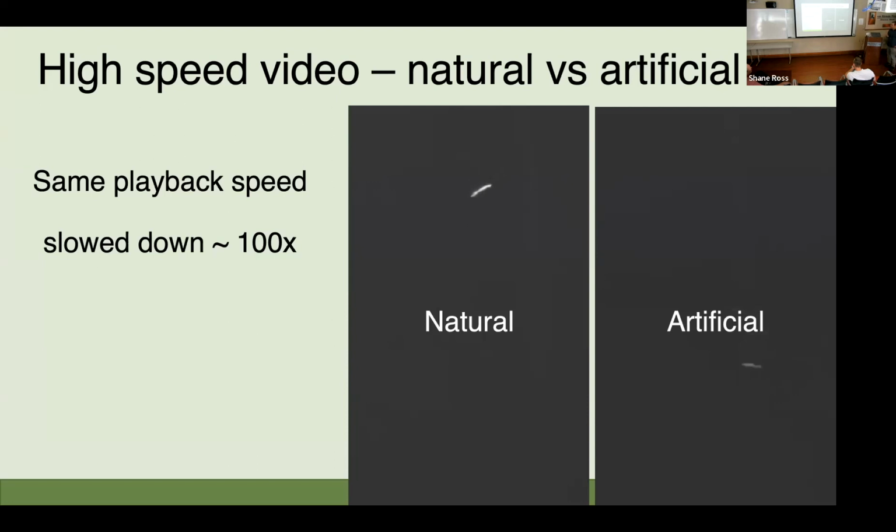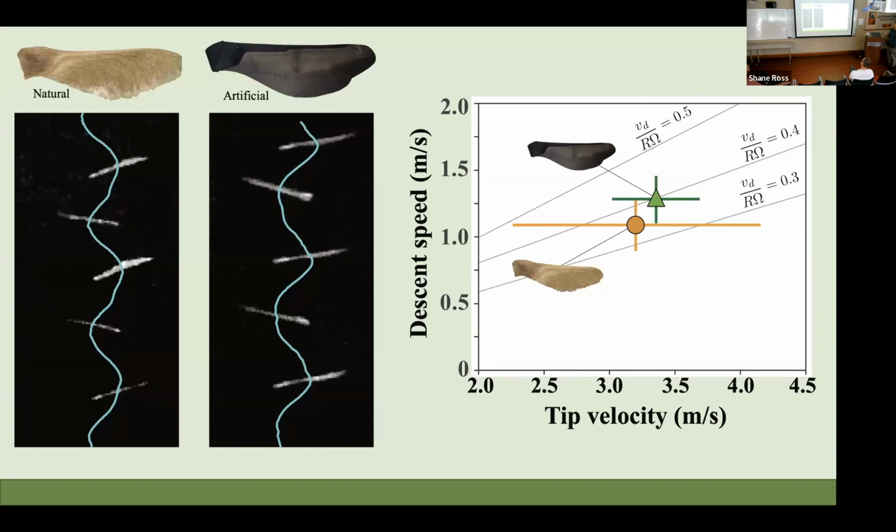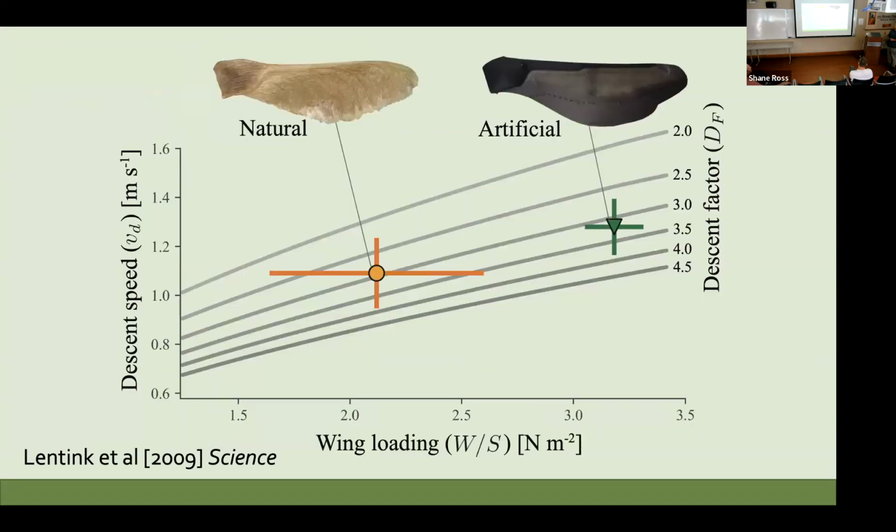And we didn't do CFD modeling. There are other groups that have done that. We just wanted to experiment, see what happens, and also quantify. So for that natural and artificial, we could look at how the tip velocity is moving. That's a function of the rotation versus the descent speed. They're overall similar. You can see there's more variability for the natural one. I'm showing the standard deviation bars, whereas you would expect for something that's 3D printed, we're sort of mass producing, say 30 of them, they should all be quite the same, and they are.